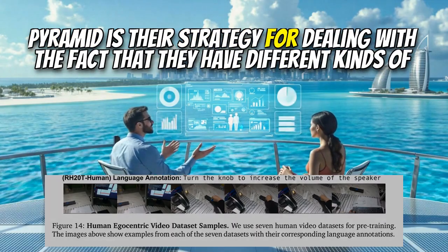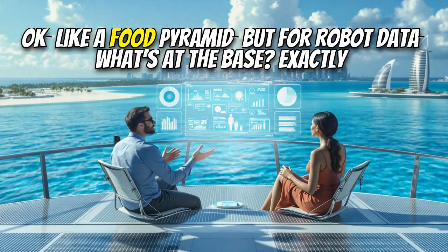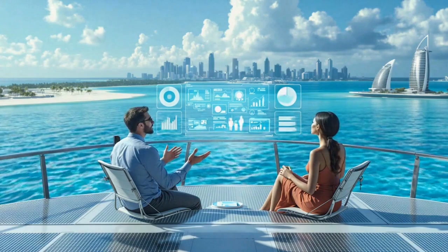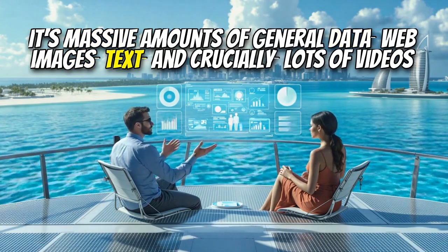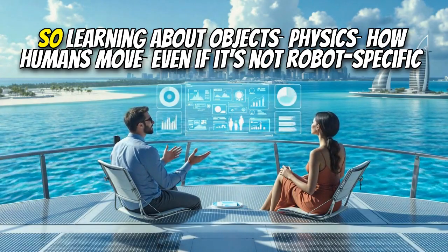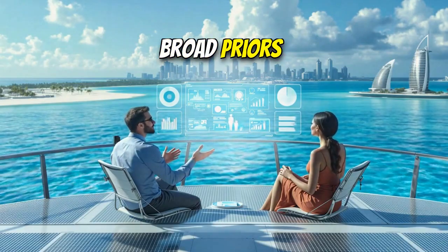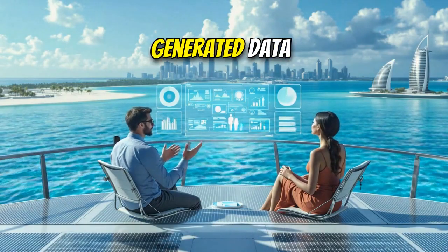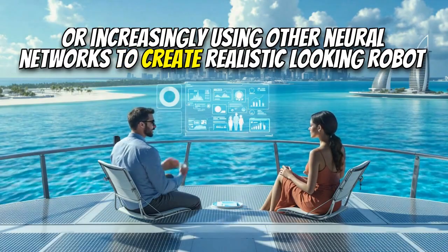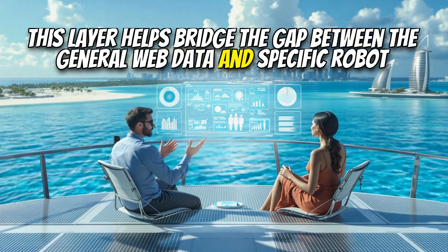The data pyramid is their strategy for dealing with the fact that they have different kinds of data in vastly different quantities. It's structured in layers. Okay, like a food pyramid, but for robot data, what's at the base? Exactly. The base is the widest layer. It's massive amounts of general data, web images, text, and crucially, lots of videos of humans doing things, general visual and behavioral knowledge. So learning about objects, physics, how humans move, even if it's not robot specific. Right. Broad priors. Then the middle layer is synthetic data. Generated data. Yep. Generated using physics simulations, or increasingly using other neural networks to create realistic-looking robot or human interaction videos. This layer helps bridge the gap between the general web data and specific robot control.